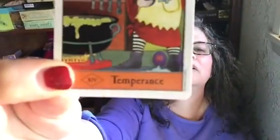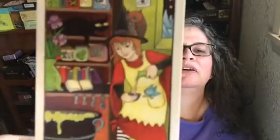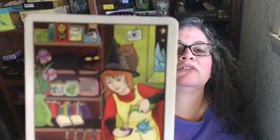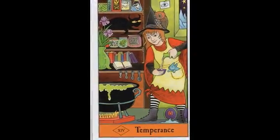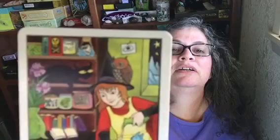Temperance. I really like Temperance for a lot of reasons. It's a sweet card, and it's traditional. She's pouring from one into the other. Look at her little pocket animal. See the black cat on the shelf?